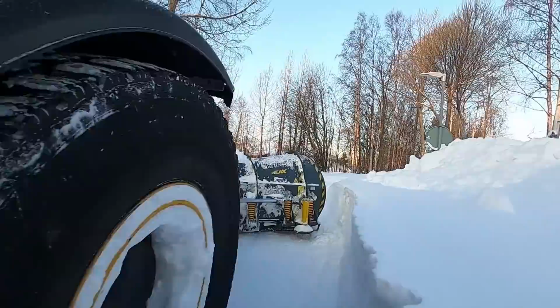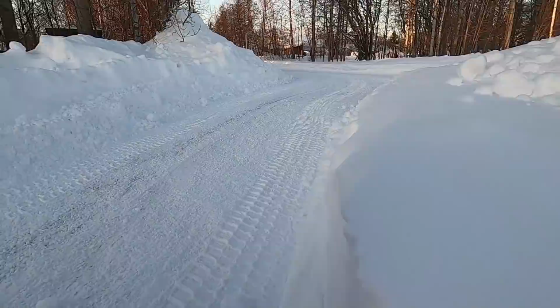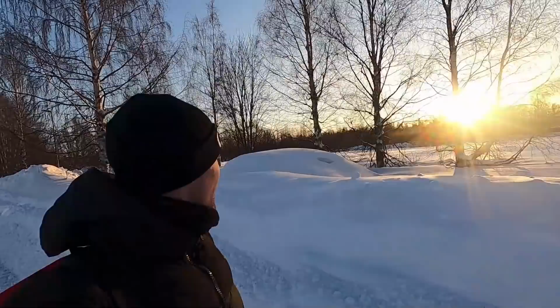Oh my days. Yeah. Got through eventually. That's the car that you saw last week. That pile of snow. Look at that car. You're not getting out of there in a hurry. Definitely not getting out of that one.